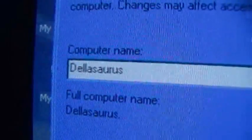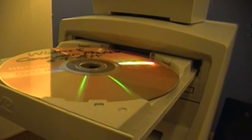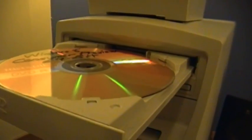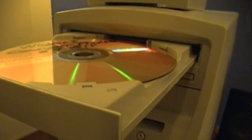And this old thing is Printosaurus Rex no more. Of course, this is going to require a restart. But guess what we're going to do while the machine's restarting? That's right. Let's see if this thing will boot off of DVDs now. More nostalgia. Windows 8 Consumer Preview 64-bit install attempt on this piece of junk, Dellasaurus. Take whatever it is. Go!